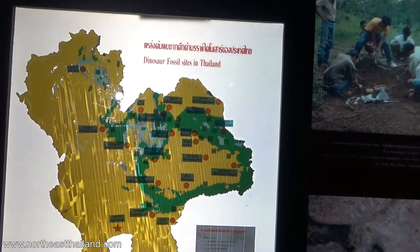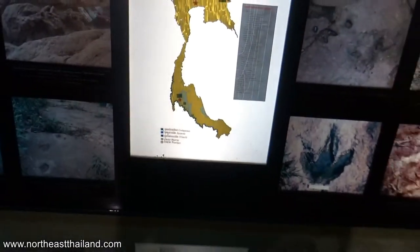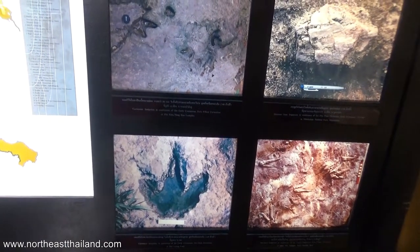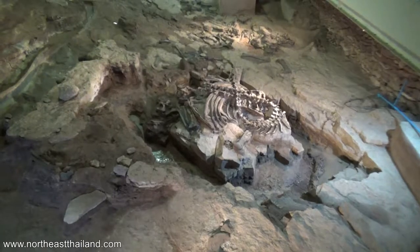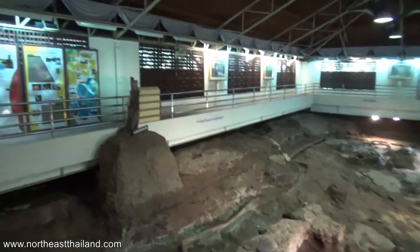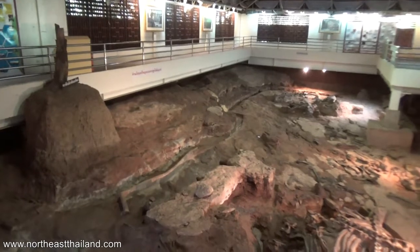There's a lot of places around Thailand that has dinosaurs, even south in Krabi. This looks like the footprint I saw yesterday. But I don't think it is. The one I saw was very smooth. Huh? Pretty cool, man. You can see the original level of the soil and a tree stump. That's pretty cool. Interesting.